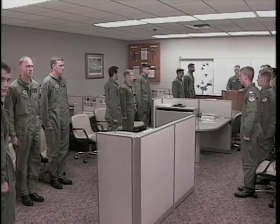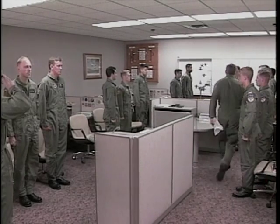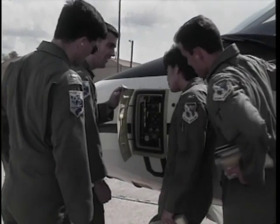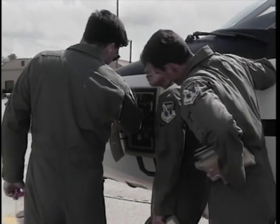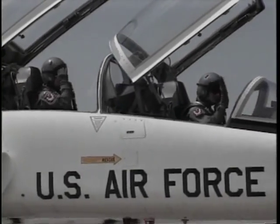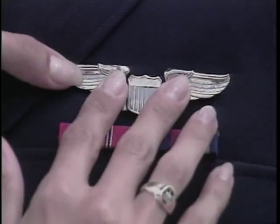The 71st Flying Training Wing conducts undergraduate pilot training for qualified U.S. Air Force, Navy, and Marine Corps officers and international officers. Flying training is also provided for members of the Air National Guard and the Air Force Reserves. Approximately 250 pilots graduate annually from Vance.